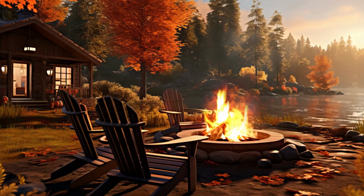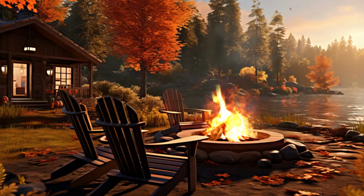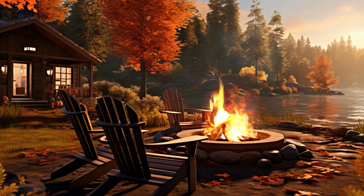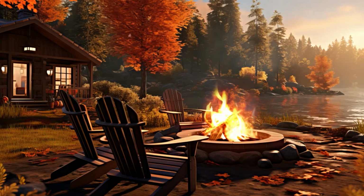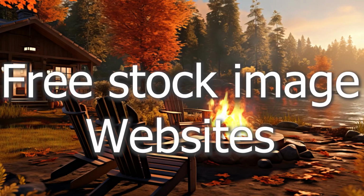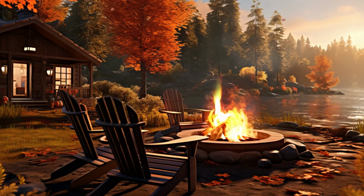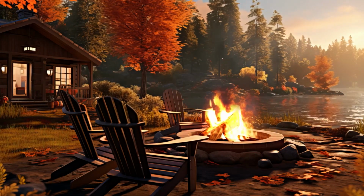In order to make a decent book cover, we need an inspiration source, images to work with. The best way to get these is to go on royalty-free image websites or stock image websites. Now here are some of the websites that I personally use to get my images.